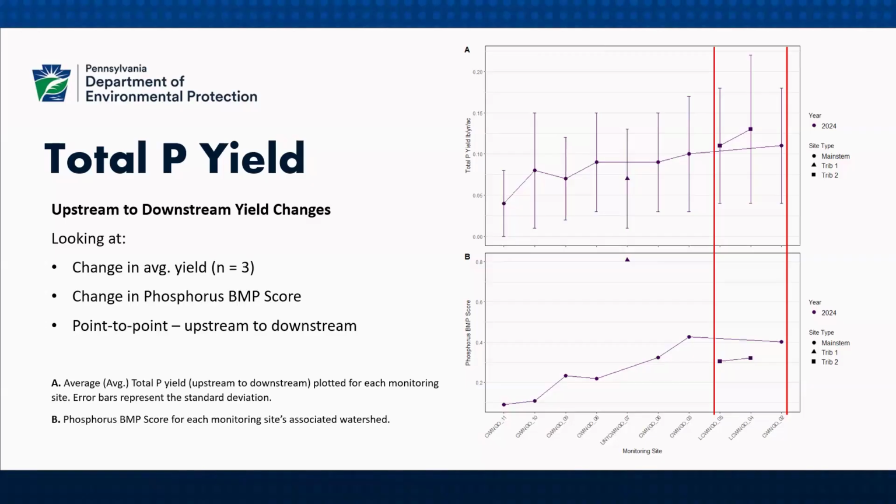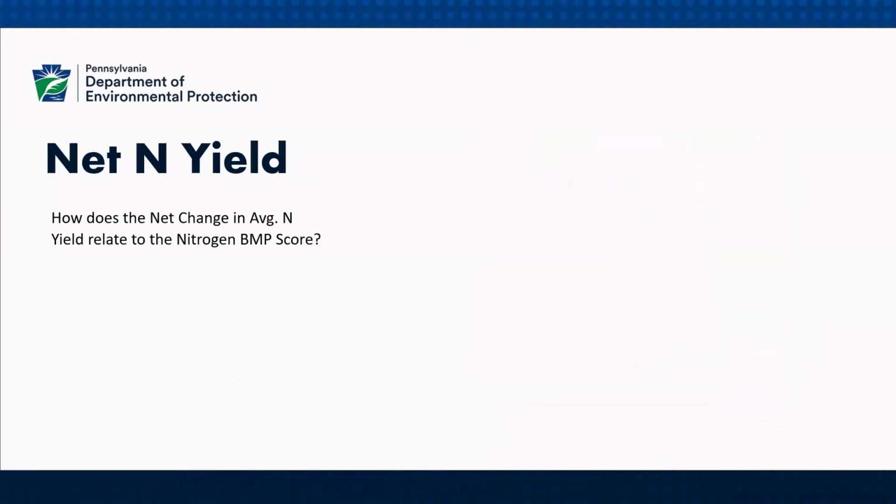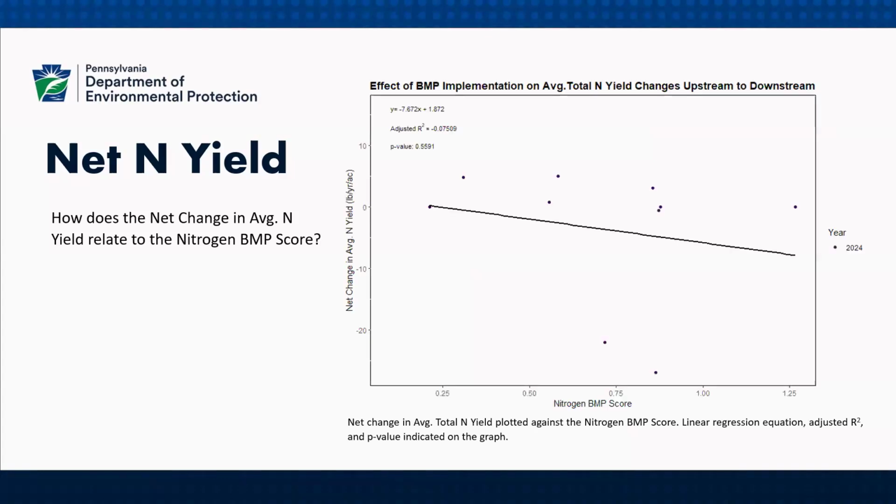And while these subtle changes are interesting to look at, I was curious as to how actually significant they are at this point. So I asked myself, how does that net change that we were looking at earlier relate to the scores that are assigned to these watersheds? Is there any relationship there? And the answer to that is not really, right now.